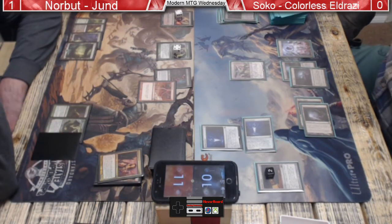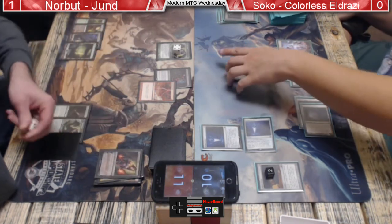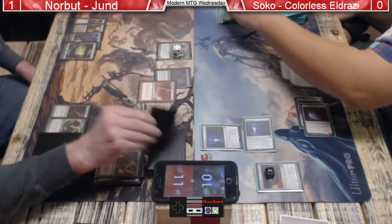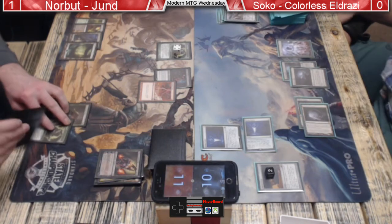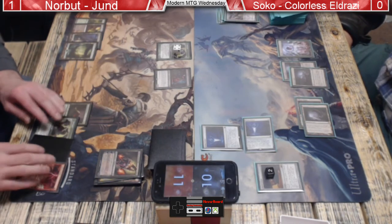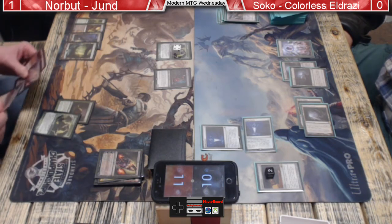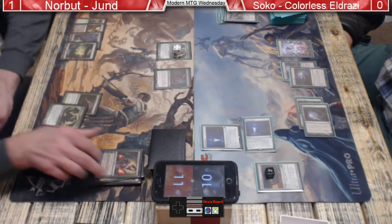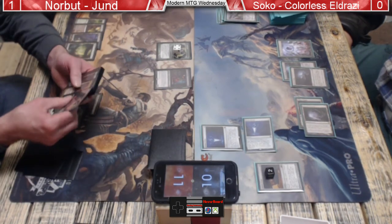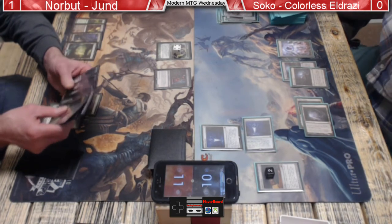Finds the Bolt with Confidant, pretty good. Now Liliana going to go away, get rid of that Thought-Knot Seer. Norbut will draw another card. That's a +1 play right there. And I'm sure he knows that I'm about to Ratchet Bomb his ass, but he really shouldn't care, seeing that he's going to have just another bigger Tarmogoyf replacing him.